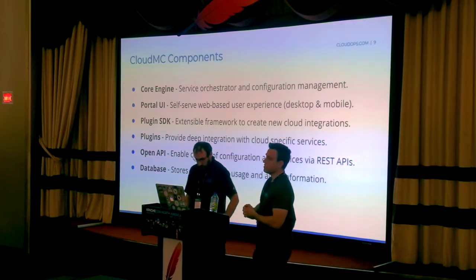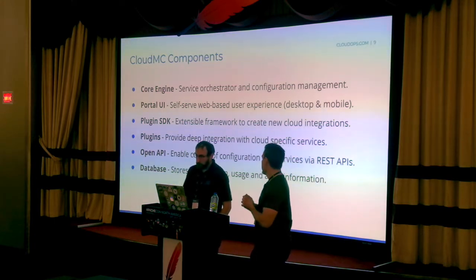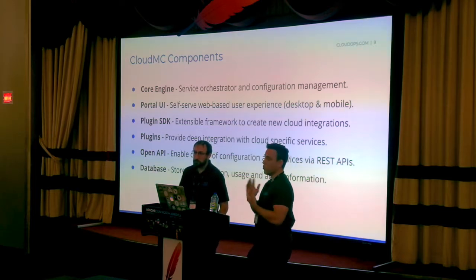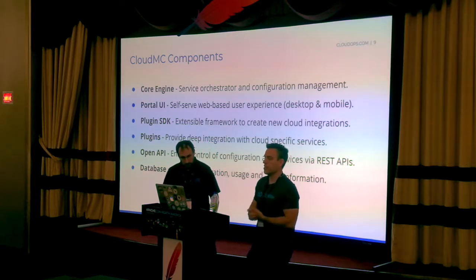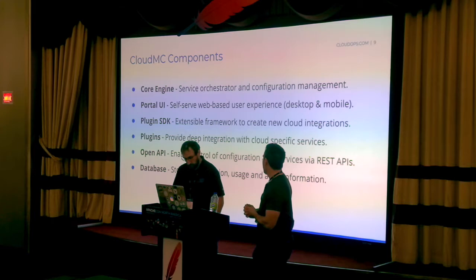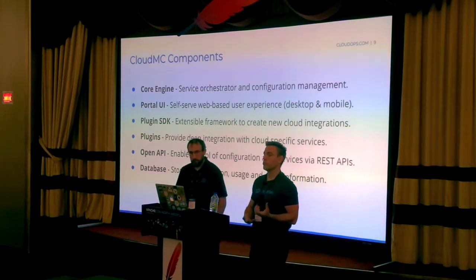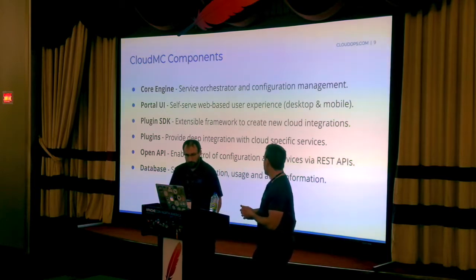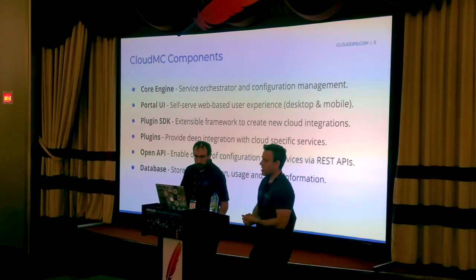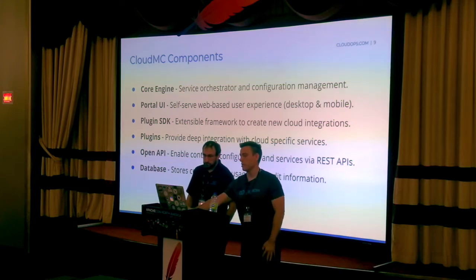The plugin SDK is the interface by which we can write new plugins to support different services. The service plugins are really what talks to the remote service and ensures that the information is conveyed to CloudMC in a way that it can understand and that it can interact with. Once a plugin is deployed, it becomes exposed to CloudMC through an open API. So it becomes the glue between the web UI and the backend, such that you can actually provision and manage resources. And finally, obviously, we have a database for all the configuration information, as well as usage and audit logs.